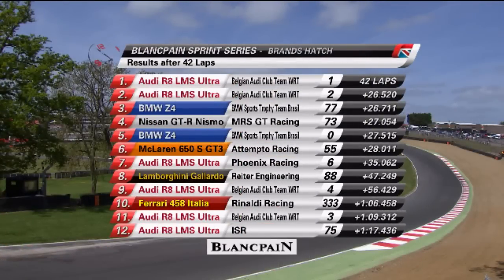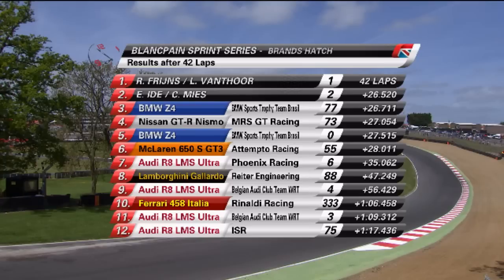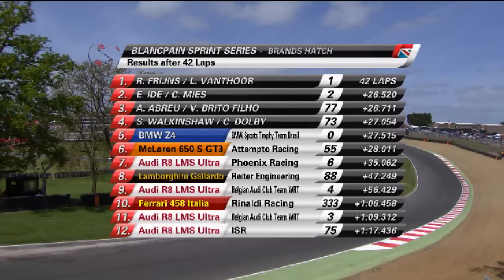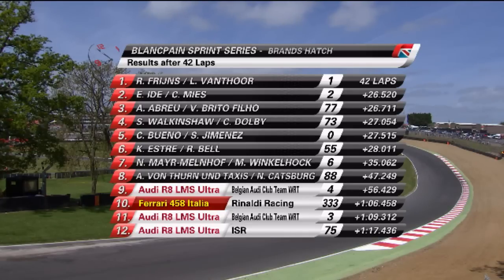Here's a look at the results after 42 laps and 1 hour of racing at Brands Hatch. A 26 and a half second winning margin for Robin Frijns and Laurens Van Thor. Incredible performance from them ahead of their WRT teammates Enzo Eid and Christopher Meese. But that fantastic battle from second down to sixth place is going to resume instantly when the main race gets underway, because it'll be the drivers who finished that race starting the main race.